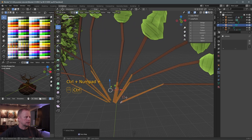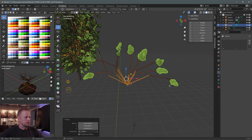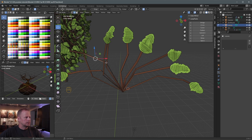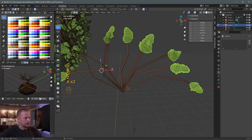And then Control plus, scale. This is not a good approach. Find a different way to do it. Okay, proportional back on. G. Okay. So it's not a tutorial, but for the sake of this tutorial, let's do it like this.